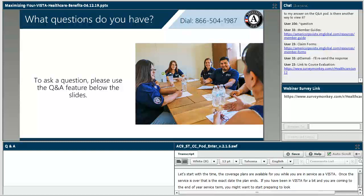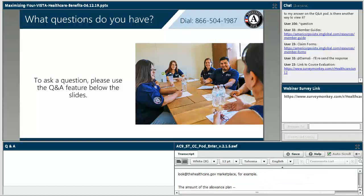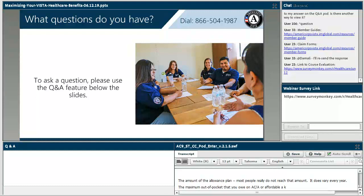And with the amount on the allowance plan, I will say most people really don't reach that amount. It varies every year. It's the maximum out-of-pocket that you owe on ACA or Affordable Care Act compliant plans. And they increase that year by year. So the idea there is that your other insurance is going to have a maximum amount that they would charge you before they pay at 100%.